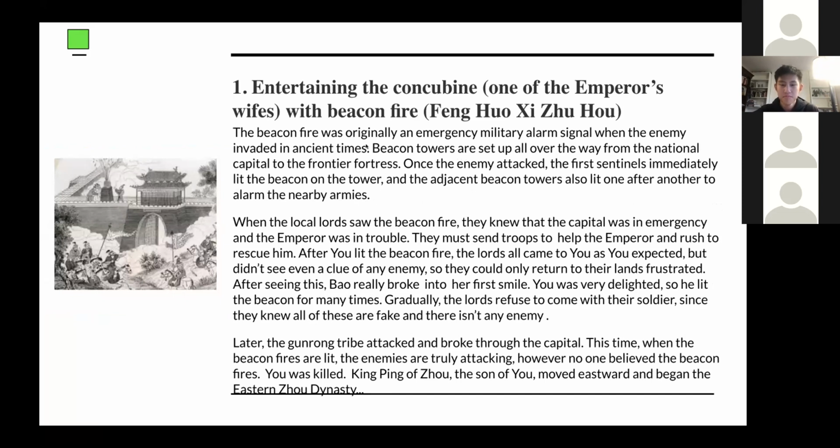However, this time when you lit the beacon fire, all the lords came to you as you expected, but they didn't see any enemies. And when you explained that it was all for a ball, they understood that the beacon fires were fake and there wasn't any enemy at all. And so eventually, when the Wenrong tribe attacked and broke through the capital, when the beacon fires were lit, no lords came to protect the king. And so Yu was killed.